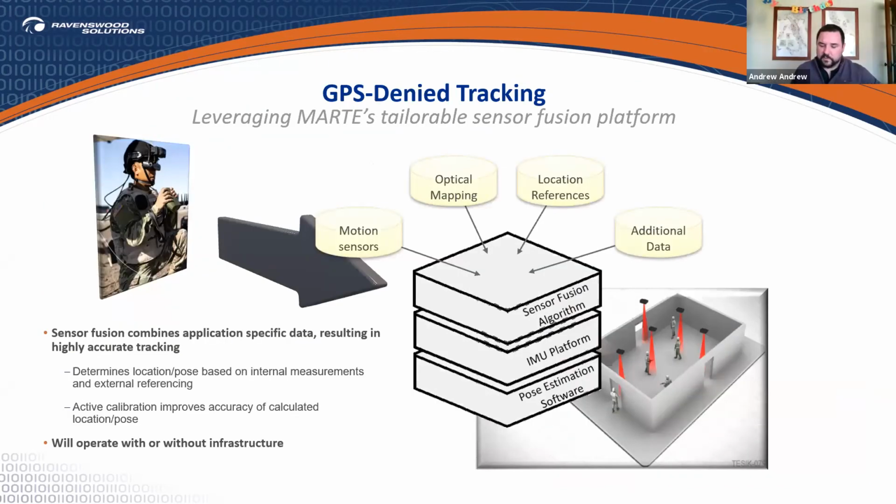Last, we have GPS denied tracking. This is basically a spin out of the Marty. Again, there are many different industries within defense and commercial that have to do with precise location determination, whether you're indoors or just in a GPS degraded environment, trees, underground, things like that. Like Marty, the idea is operational without extra infrastructure indoors and outdoors.